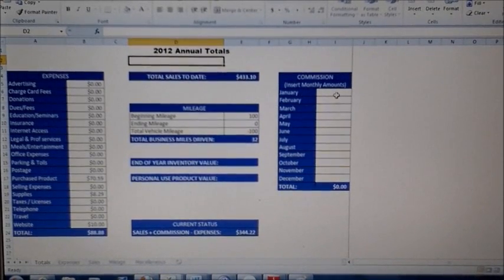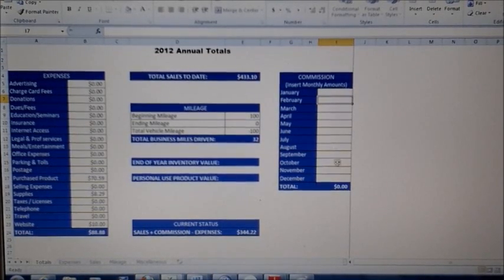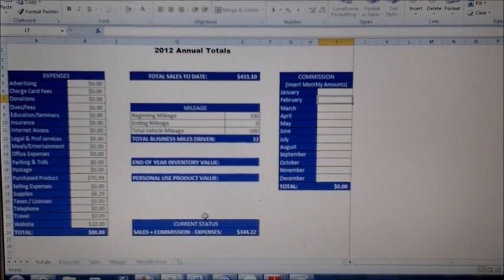The only other things you need to enter: when you get paid your commission on January 10th, you're going to put what your January commission check was. When you get paid on February 10th, put what your February commission was, and so on. This will total up your commission for you during the year, and you'll be able to see how much money you're making. Okay? So now you know what your total sales are up here and your total commission that you earned. Those two figures get added together down here for your current status for your business.